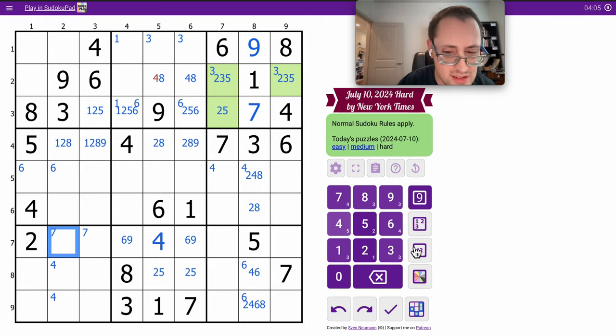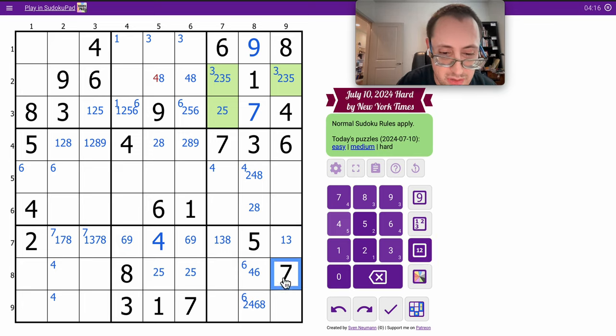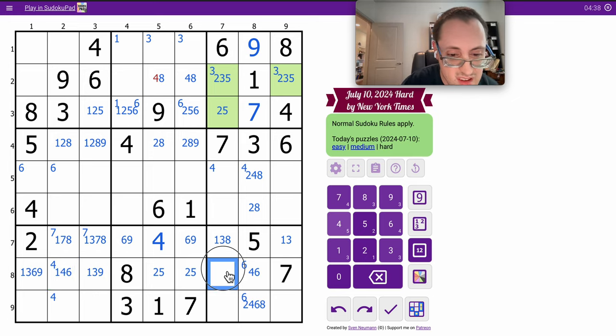Two, four, five, six, nine says I need 1, 3, 7, and 8 for the rest of row 7. Those two are 1, 3, 8. Well, this one can't be 8 either because of that 7. Let's see, I've got 2, 5, 7, 8 in row 8. I need 1, 3, 4, 6, 9 for the rest of the row. Gets me nothing useful.